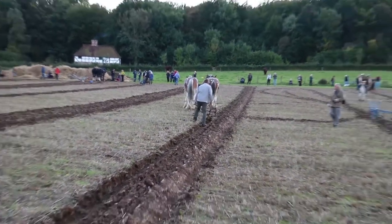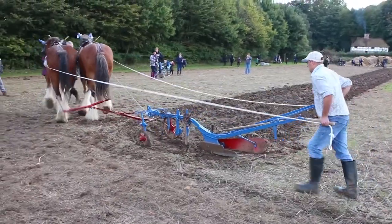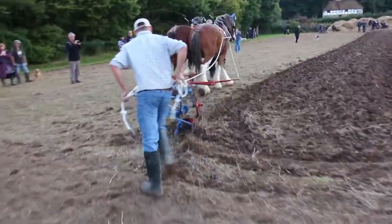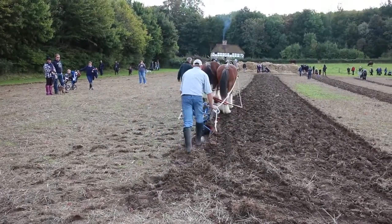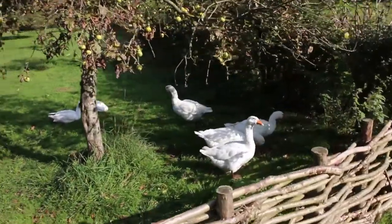And some fairly good straight furrows. It's lovely seeing the old cottage in the background there. Turning a plough, you think it's going to be okay, but it's really difficult when you watch it. They're having to guide those horses round and keep that plough in the right position. The ploughs don't go terribly deep compared to modern day ploughs, but obviously plenty deep enough to do the job.